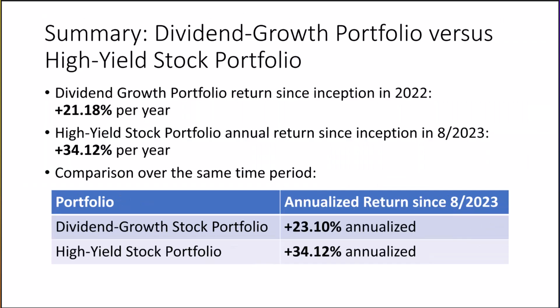In this video, we talk a lot about our dividend growth portfolio and our newer high yield portfolio, which is geared more towards those nearing retirement. The table at the bottom of this slide shows a portfolio comparison when both portfolios existed. The high yield portfolio was started in August 2023, and the annualized return so far is 34.12%, which is surprisingly higher than our dividend growth portfolio, which is an annualized return of 23.1% over the same time period.